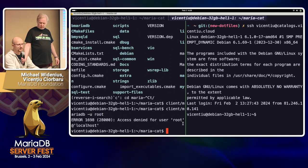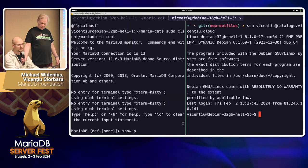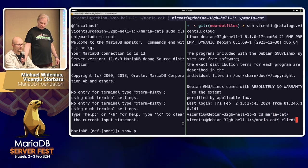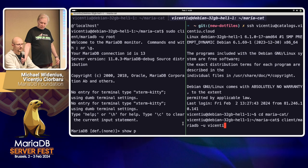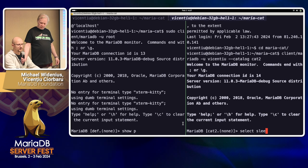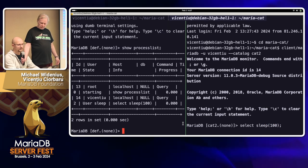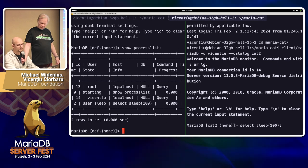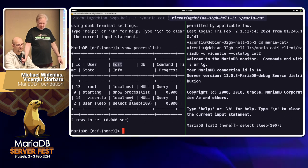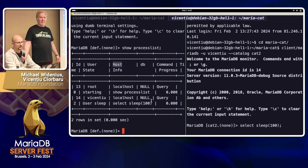Let's see. So we do a root. Can we connect here? Yeah, so we see it here. Okay, great. But actually, we need to extend this because we don't know. So we need to extend it also at catalog, but only for the catalog user.